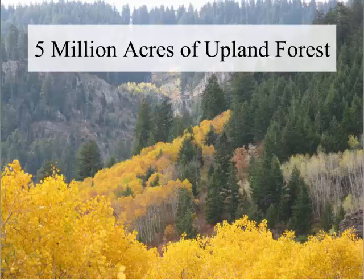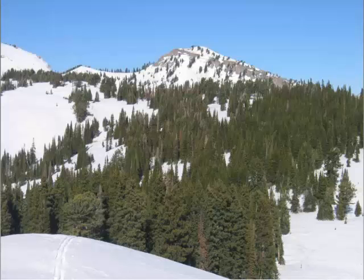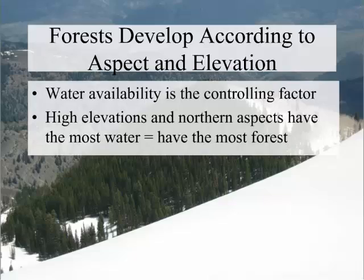And so protecting our forests is important towards protecting our water resources, especially our upland forests. Here's a high elevation forest, Cache National Forest at about 9,000 feet, Douglas fir, spruce, and limber pine. In Utah, forests develop according to aspect and elevation. The water that's available tends to be the controlling factor. Some places, like further north, sunlight is a controlling factor, but here in Utah it's definitely water. High elevations and northern aspects definitely have the most water and therefore have the most forest.